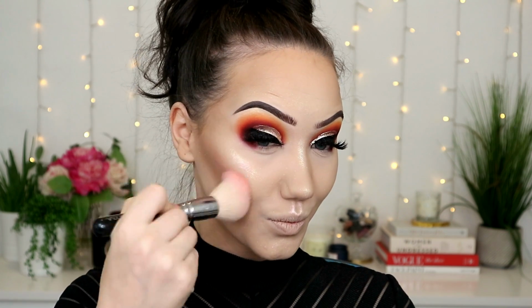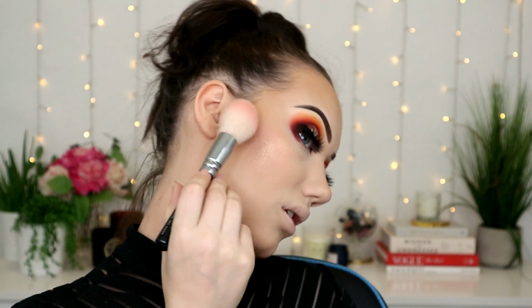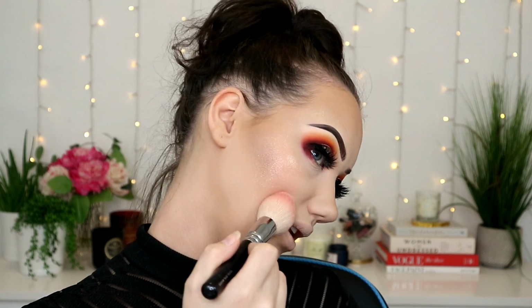I'm just gonna put more highlighter on my face. Looks quite nice on, but it just looks very highlighty. Everywhere I've put it, it's just highlighted now, you know? Pretty much every inch of my face is now highlighted. Okay, I'll just go finish off my under eyes off camera and then we'll come back and put on a lip product and then we'll be done.